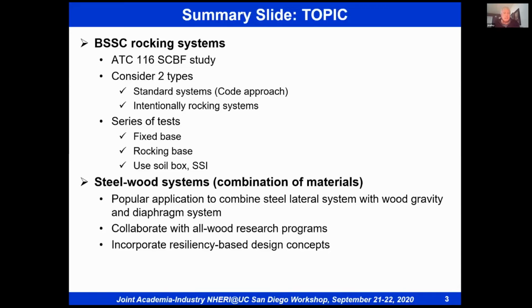The second is steel wood systems in combination. I thought maybe John van de Lindt and his group would be interested in this, because it seems to be fairly popular to try and combine steel lateral systems with some of the CLT gravity systems. A lot of the interactions with diaphragms and how those are all going to work would seemingly be a very interesting test to have done on the table. You really could incorporate some of the resilience concepts into that topic as well.